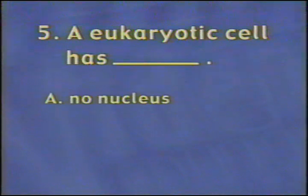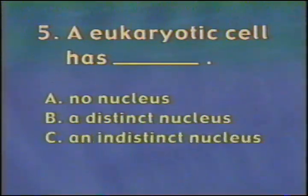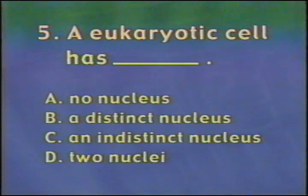A eukaryotic cell has A, no nucleus, B, a distinct nucleus, C, an indistinct nucleus, or D, two nuclei?